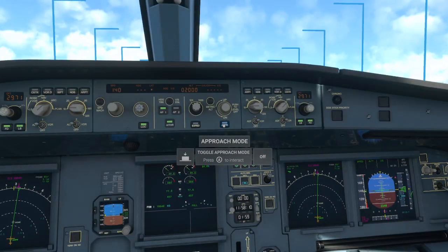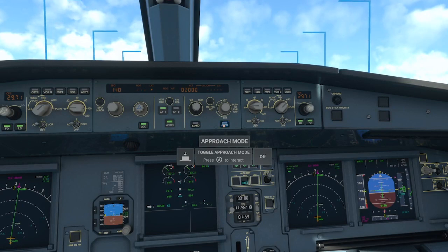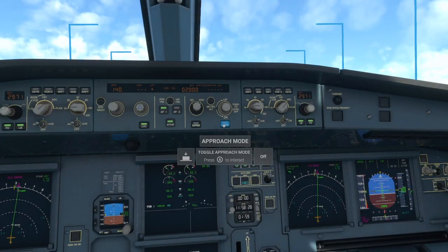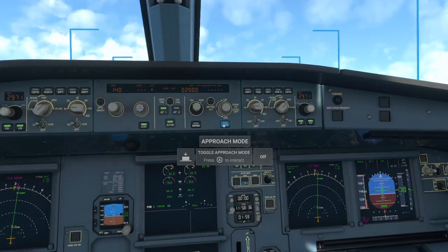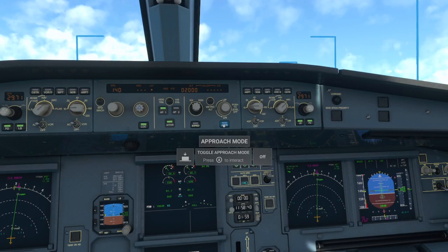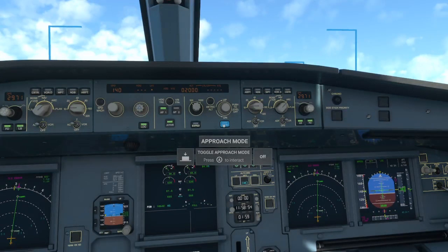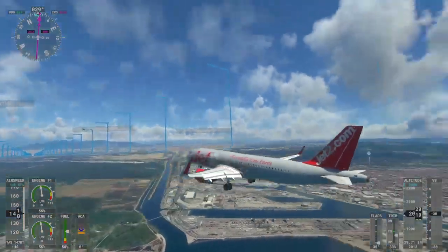Just wait for the diamond, Rob. So is that right, Rob? Just wait for the arrow, sorry, the diamond on the right to move down. Oh, yeah, it's moving, we can see it. Good, good. So it's slowly coming down. We've got everything on, we've got the landing gear down.